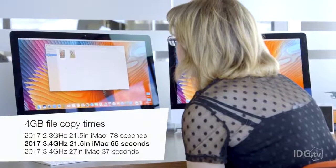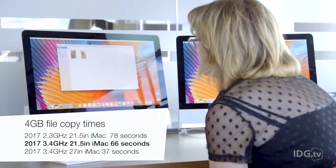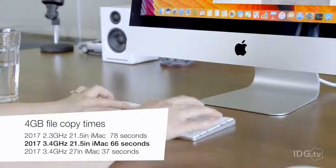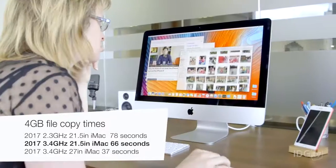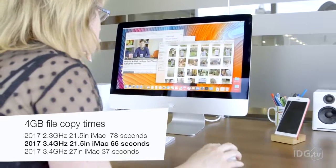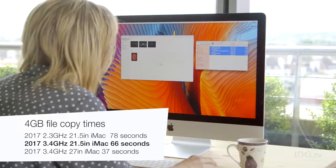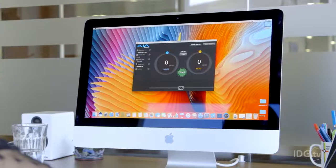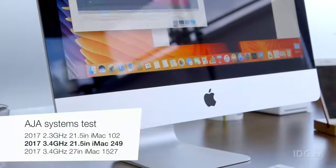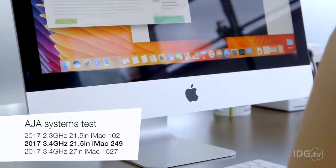In one test we timed how long it took a 4GB file to be copied. In the case of the standard hard drive, this was just over 78 seconds, while the 3.4 GHz 21.5-inch model with its Fusion drive took about 66 seconds. The bigger difference came when we compared the 3.4 GHz 21.5-inch to the 27-inch model with the same processor. Then the 27-inch copied the file in just over 37 seconds. A slightly more accurate test is the AJE Systems test, and here are the scores for that. So there's obviously more of a difference between the 27 and the 21-inch models here than meets the eye. We'd always recommend getting the Fusion drive.